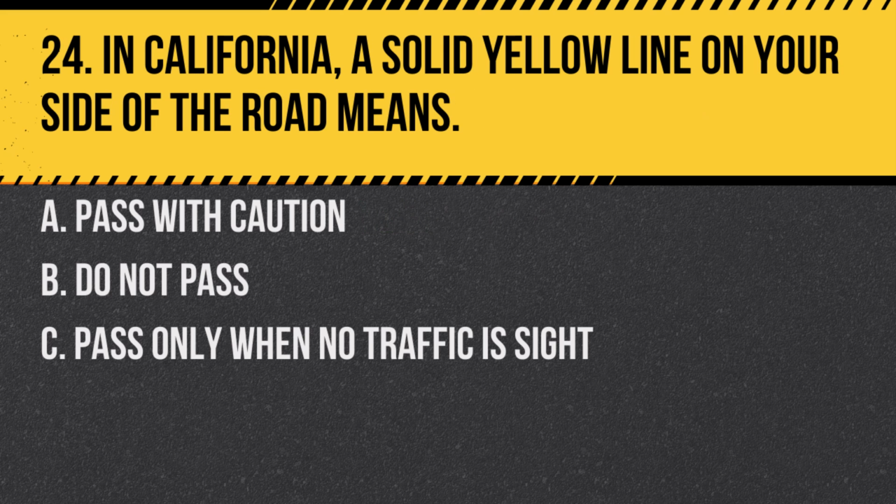Question 24. In California, a solid yellow line on your side of the road means A. Pass with caution. B. Do not pass. C. Pass only when no traffic is in sight. Answer: B. Do not pass. A solid yellow line indicates no passing is allowed.